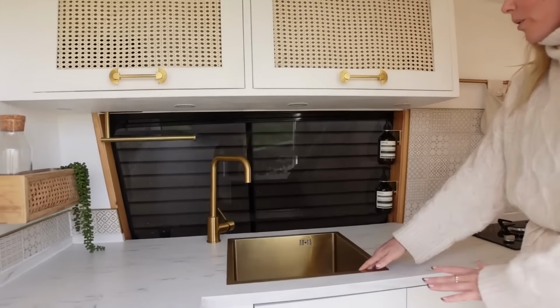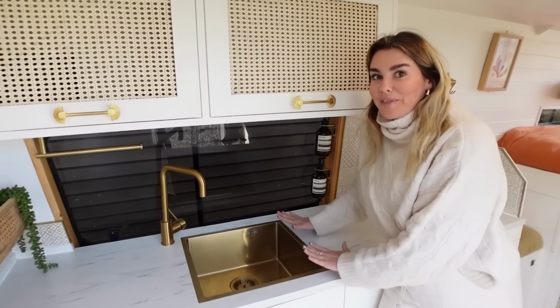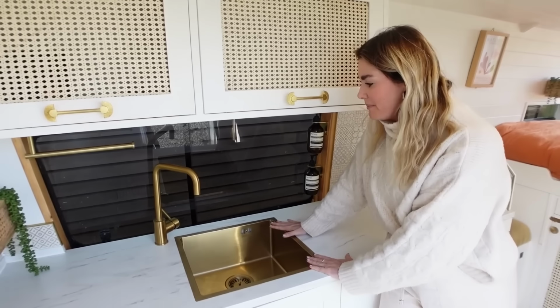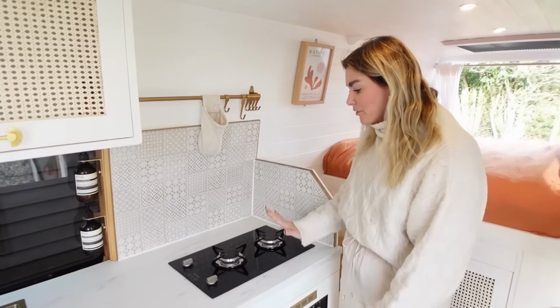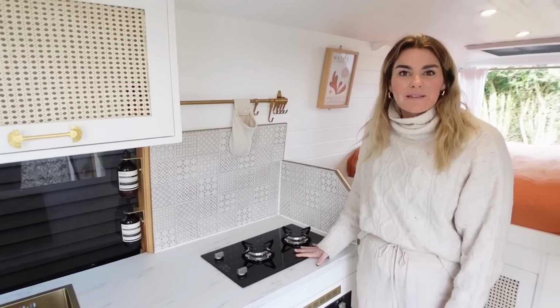That brings us on to our sink. We decided to go for quite a large sink in this area, and again with our colour scheme we did go for gold, quite bougie but we're really pleased with it, and also a statement tap in gold as well. We have a full hob from Thetford. We only have 2 hobs but we find that's all we really need with it being 2 of us.